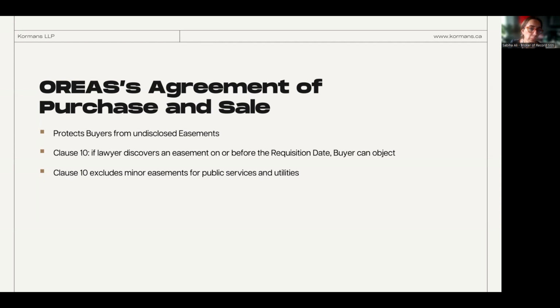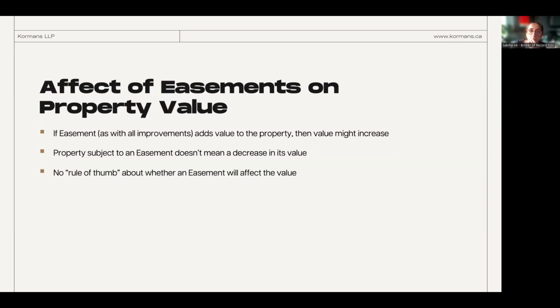Now, clause 10 goes on to say that you can't raise objections if it's for minor easements for public service and utilities. So if we found an easement in favor of Bell, for example, to run cables on the property, or in favor of Hydro to run wires to the property, you can't object to that. And no buyer would normally want to object to that, because they want those services provided to them. So it's not something you typically object to. But other easements that we discover in our title search, we can make a requisition if it might be a valid requisition for the seller to get rid of that easement. So we could object to it. So you should just be aware of that.